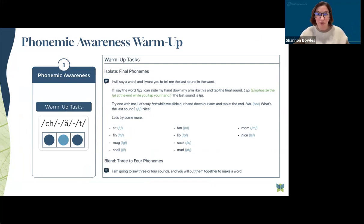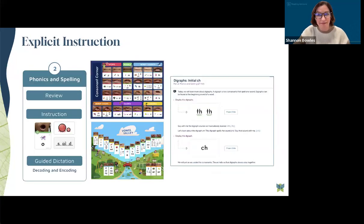Phonemic awareness, or the ability to recognize and manipulate individual sounds or phonemes in spoken words, is a foundational skill for both reading and spelling. In addition, the National Reading Panel identified the positive impact of pairing phonemic awareness tasks with the introduction of graphemes, which happens in part 2 of the lesson.